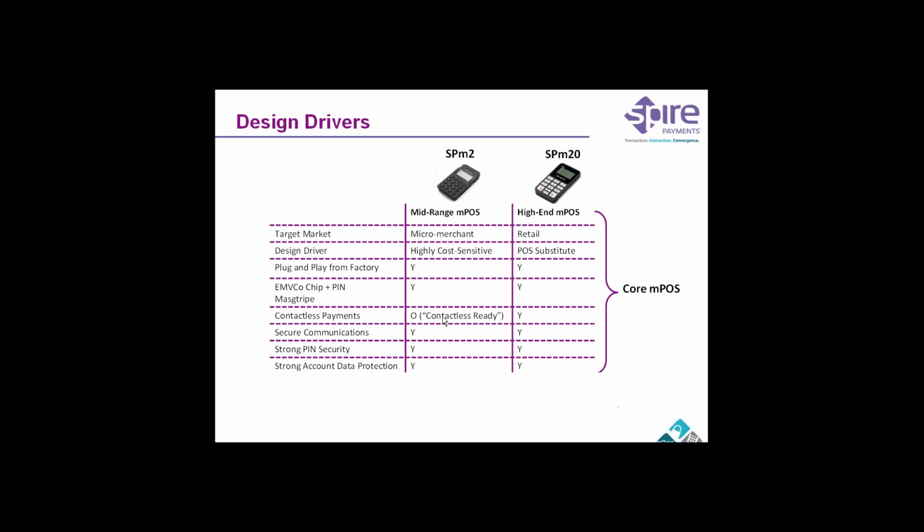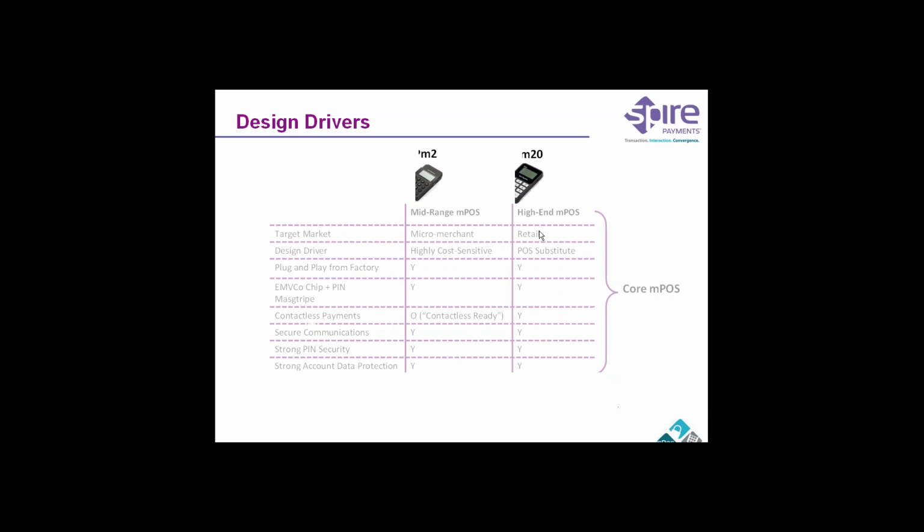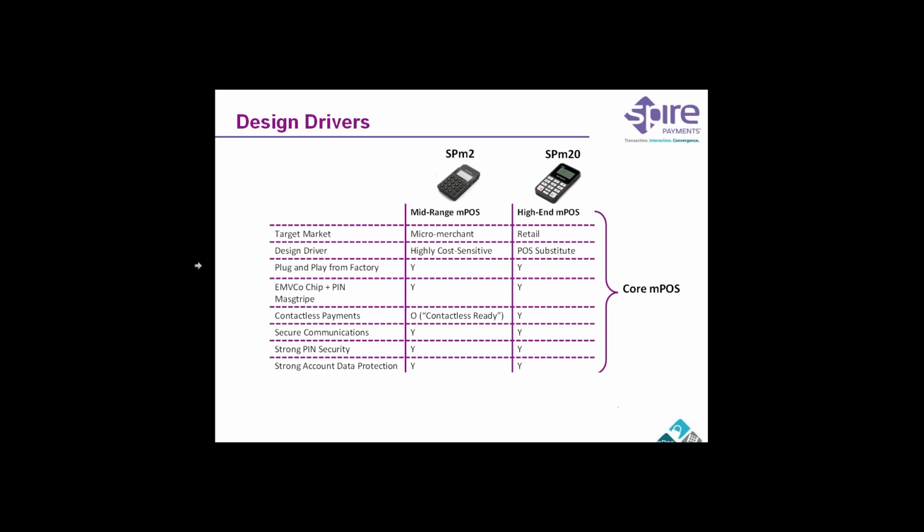Hi Nigel, and thanks, and hello everyone, and welcome. As you said, designing an mPOS device is a bit tricky because you end up having to address two different subsegments of the market for processing payments. The two subsegments share a few core mPOS design features. That's basically, as you said, the micro merchant needs to take a payment. That's true regardless of you being a micro merchant or a big retail chain or a supermarket. So there are a few core features that you need to have. Let me just open the Doodle tool so I can guide you through the design.